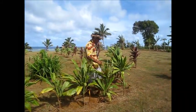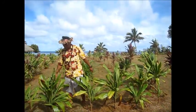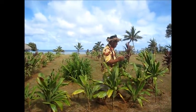Have you seen a cord line before in Australia? Yeah. In Brisbane I've seen a lot of them. I grew up in Australia, and of course I've seen a lot of these. Cord line is actually what we use a lot for traditional medicines.